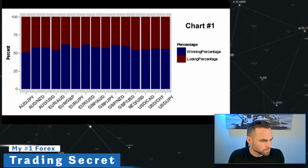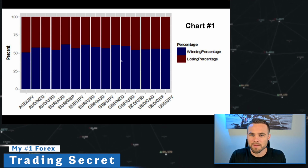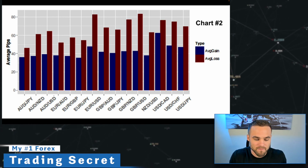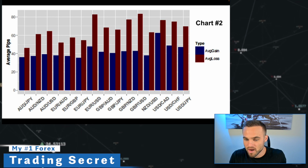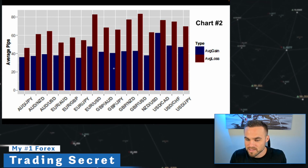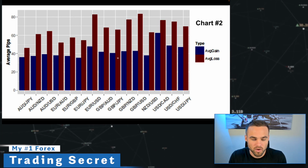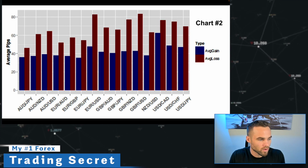61% win rate. Now, if these guys are winning the majority of the time, how come they're actually net losers? Well, chart 2 will explain that. Here we can see those same 15 traded assets, and the difference between the average gain and the average loss. The average gain is significantly smaller than the average loss on every single one of these instruments, meaning that they have a negative risk to reward ratio.